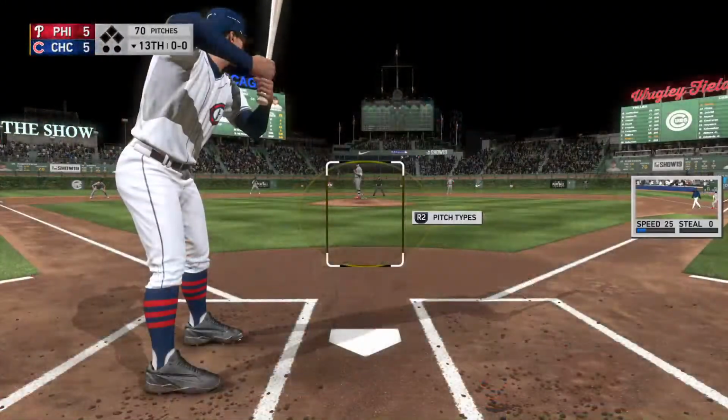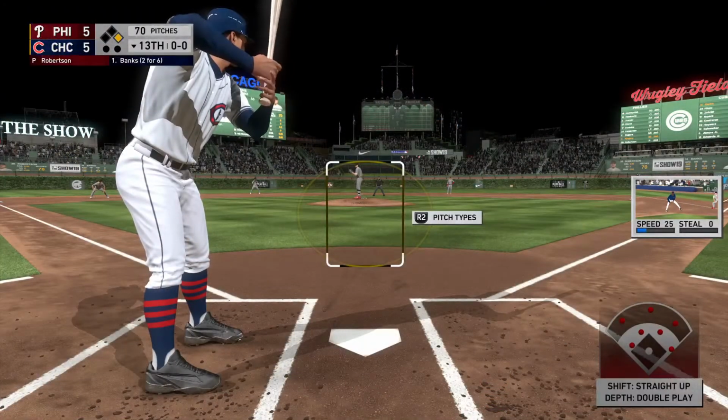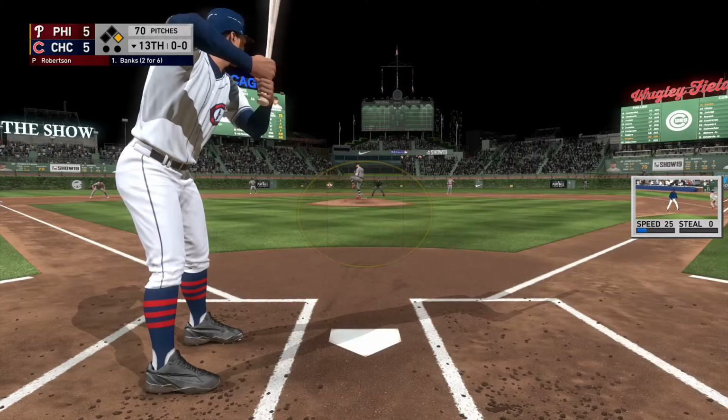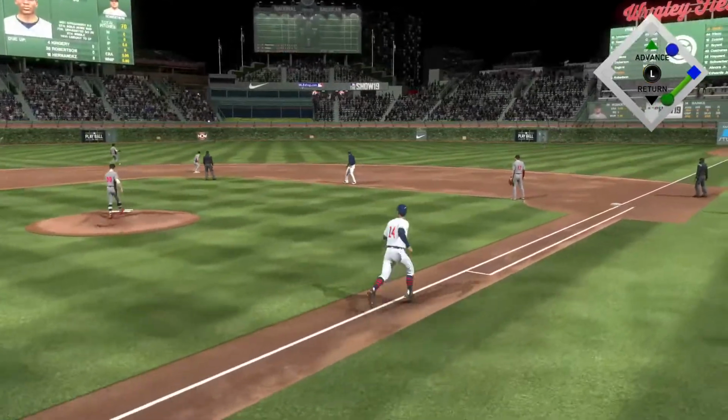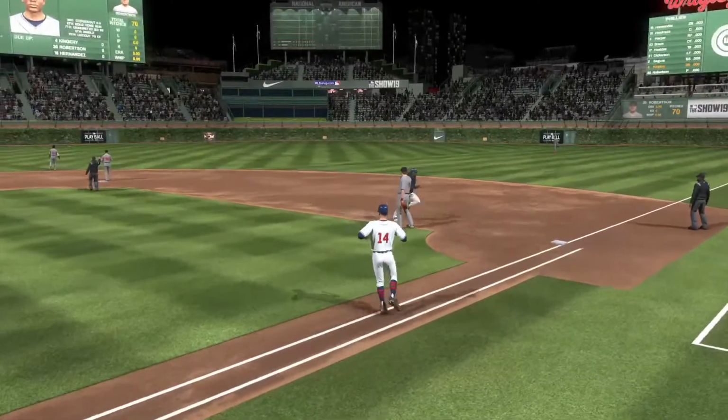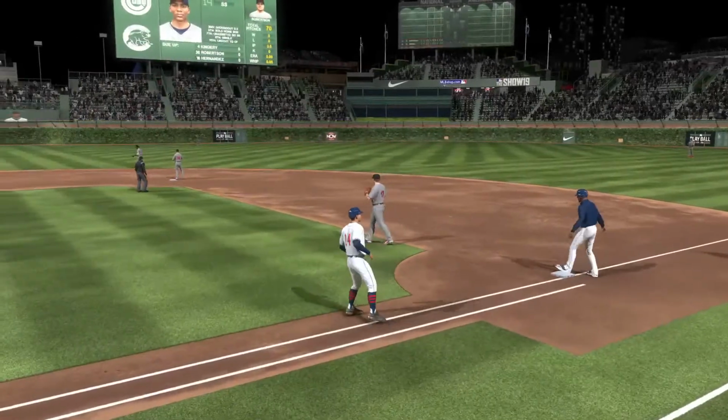Now at the plate, Ernie Banks. The winning run is at first base. Ernie Banks. Here's the first pitch. Line towards center field. Bruce has to roam straight back, but he has it for the first out.